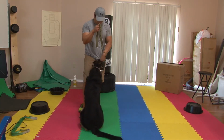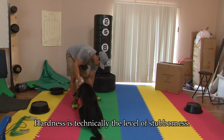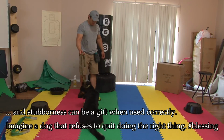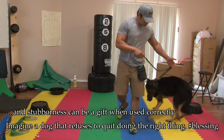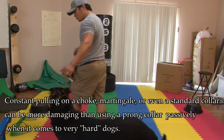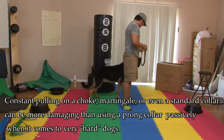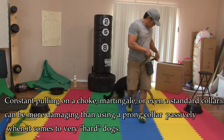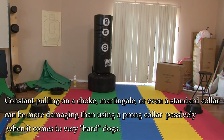He is a very hard dog, as in his hardness level is very high, meaning he has a very high pain tolerance, I believe. Haven't been tested, obviously, but from what I'm seeing, his capability of pulling and hurting his own trachea, I'd rather use the prong collar. So the little discomfort on his skin won't affect the squeezing of his vertebrae. And there we go.